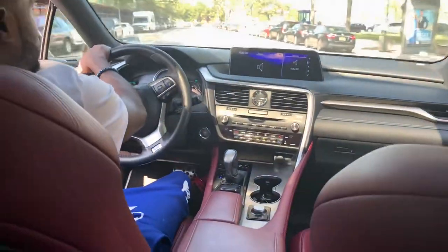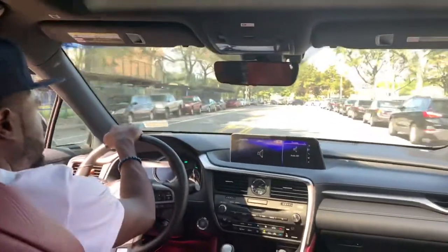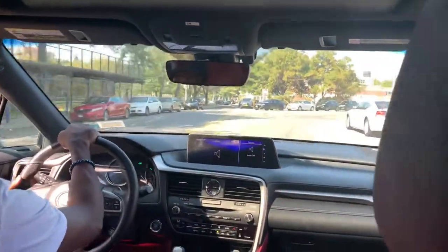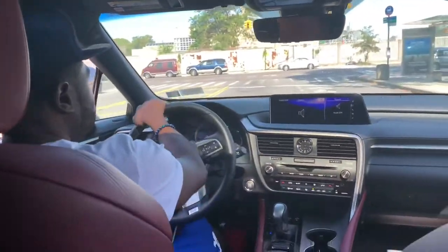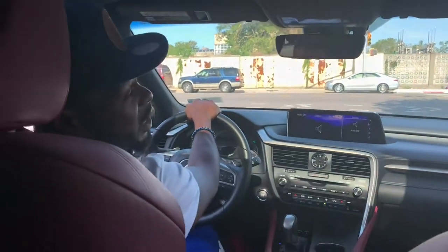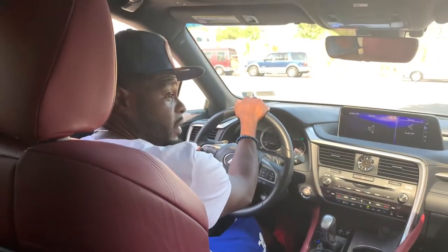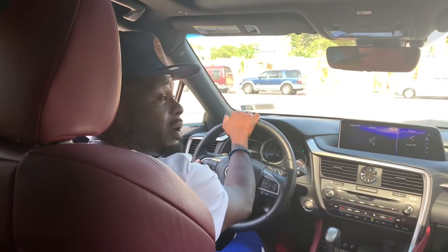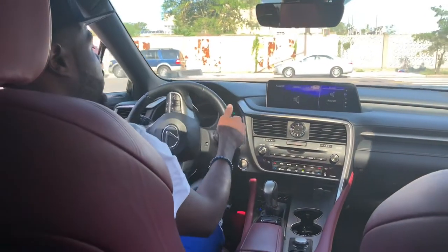That's what I'm talking about. Lexus ain't no joke. That just scared me a little bit because I didn't even know this could move like this. And I ain't even put the sport mode. This got power. Now imagine if you really put power in this car, you're gonna piss on yourself.